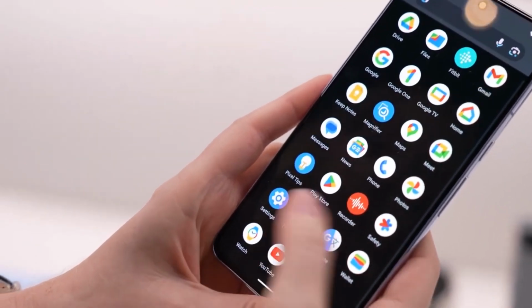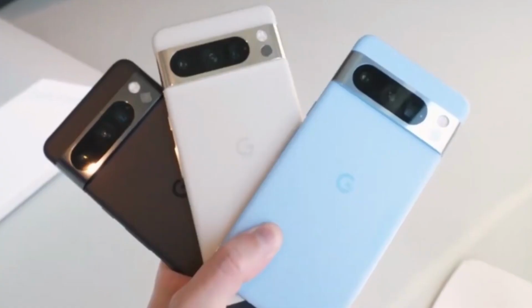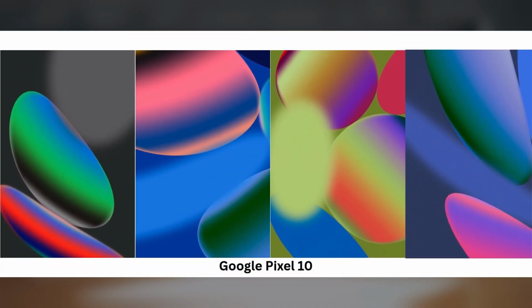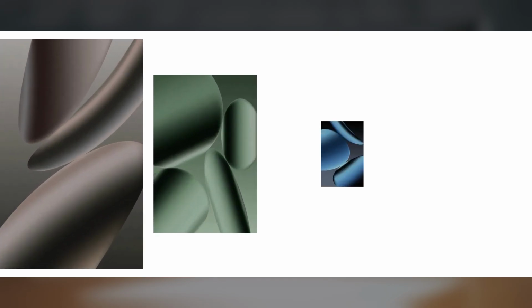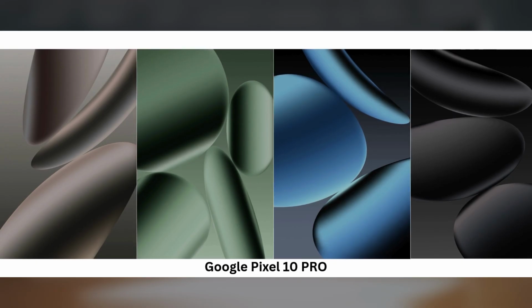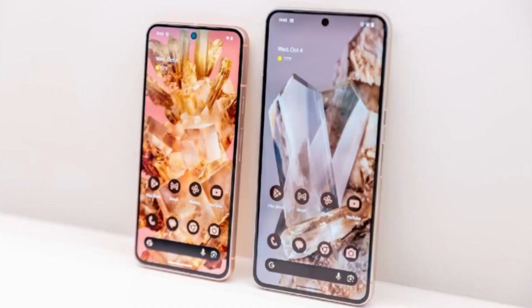Exciting news for Google Pixel fans. The Pixel 10 lineup is reportedly set to receive a fresh set of brand new wallpapers, and as always, they may give us a sneak peek into the color options for the upcoming phones. For years, Google has included unique wallpapers with each new Pixel release, and these wallpapers often reflect the theme or design language of the device's colors.